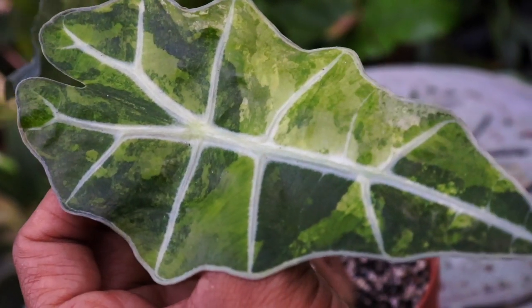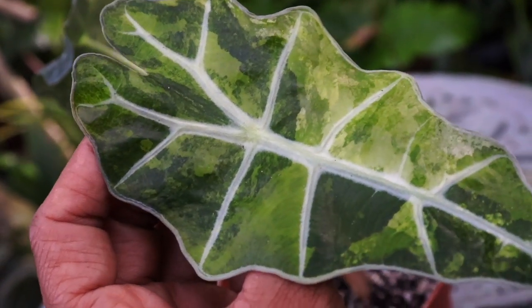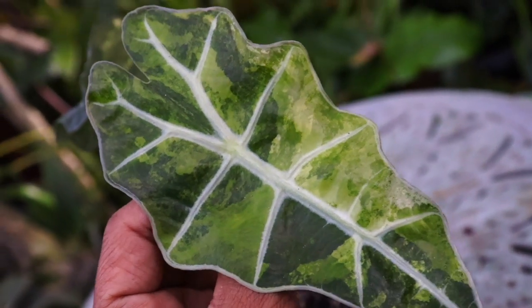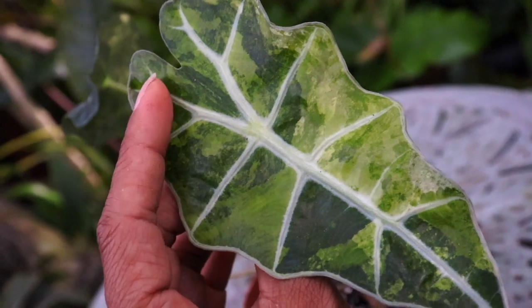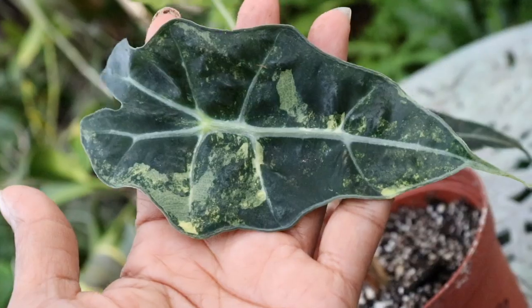Do you guys see it? I just think it's so incredible. And so many things going on with this leaf that it is just wow. Wow, guys. And this is just one of the leaves. And then there was his evil twin.